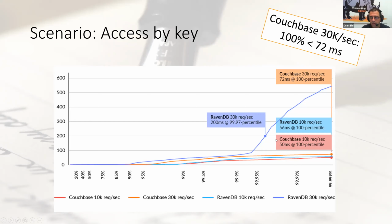The reason for this, by the way, is that at this load and this speed, it's sufficient to have even one or two page faults to impact your system. Those are benchmarks that we typically run for multiple minutes, so a lot of the variance is gone, but still at 30,000 requests per second, even the most minimal of things can have an impact on your system.